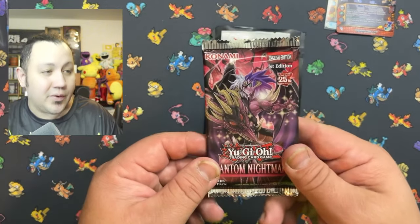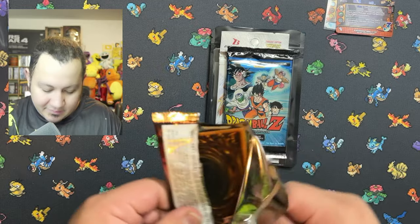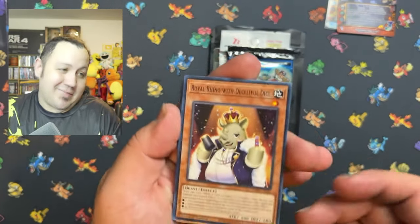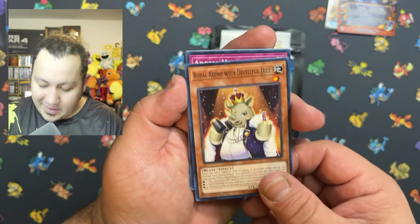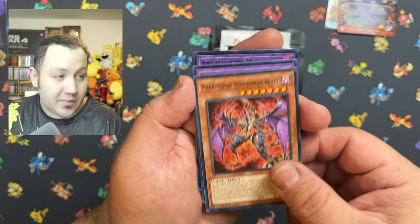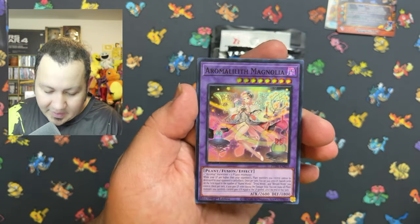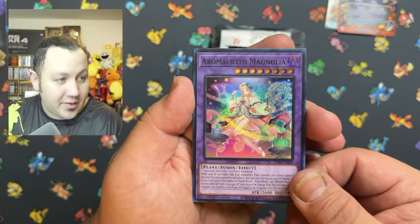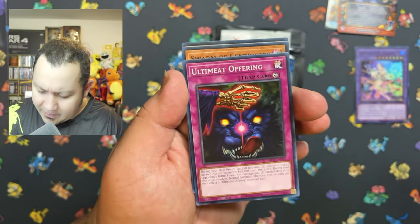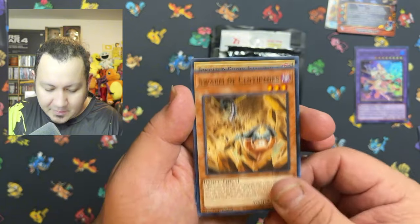Let's go ahead and move on to Yu-Gi-Oh! so I don't waste too much time. Steph loves Yu-Gi-Oh! Me, I like it, but I've not watched too much of it. Let's see what we can get on this one. Master of Ham. And there is our foil card, and it is a beauty. I'm not sure if they had a pack trick, or if I just butchered it. But there we go.